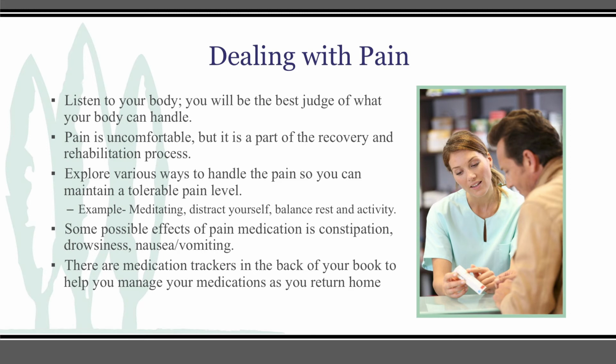Narcotic pain medications will make you drowsy. You may be so drowsy that you may fall asleep in the middle of speaking a sentence. That means the medicine might be too strong for you, and you might need to adjust your dose. We want you to be comfortable enough to do the exercise you need to recover well, but not so comfortable that you sleep all the time.